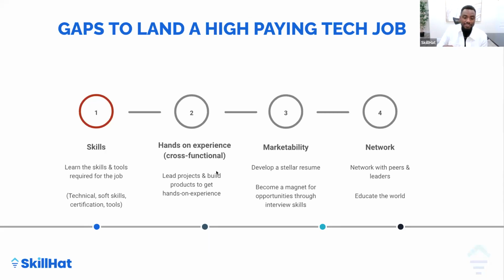So you've got to have that experience, not just building in a cross-functional team with different team members like in the real job, okay? Because it's tough, they say it takes experience to get a job, but it takes a job to get experience. So we solve that chicken and egg problem. I'll show you how we solve for that in the next slide.